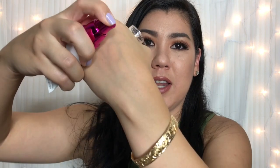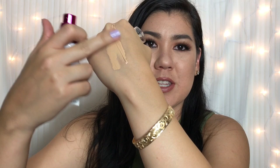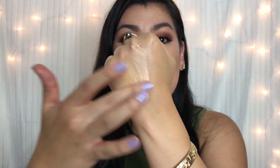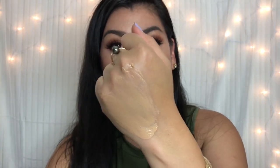It comes out like one tone, as you can see, and you kind of just rub that all over your skin, and it has a very warming effect to the skin. It's kind of funny like that actually, and you see how thick it is because it's trying to get its color correcting game on.